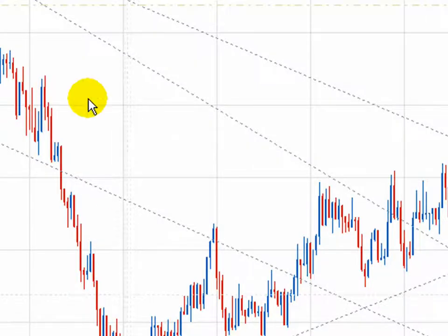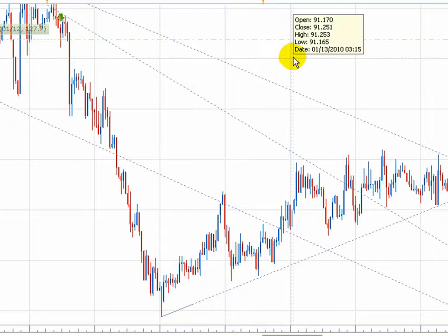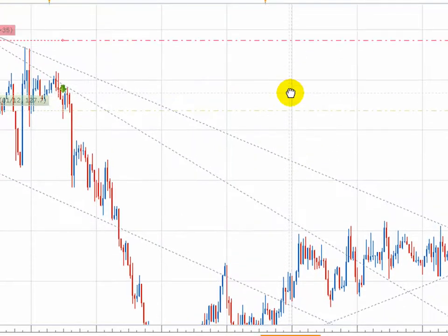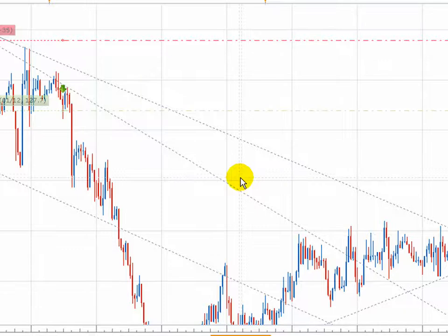When we first started out on the 11th, this is where our entry point was. We had opened our trade at 92.10 and I'd gone short. I did not place a limit on this last trade. My stop was right here, which is at 92.45, which was 35 pips away from my entry point.